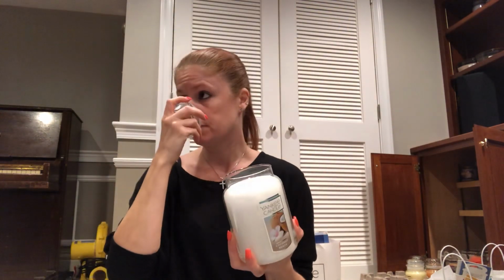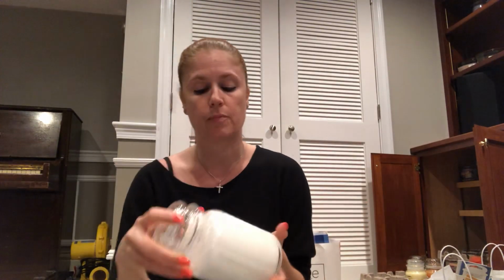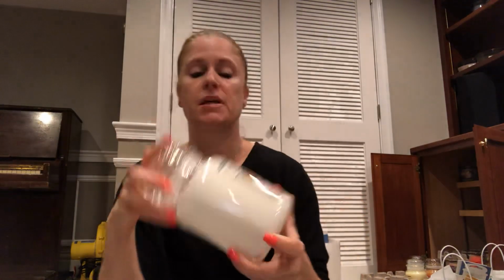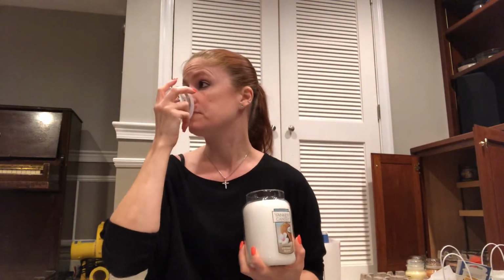Coconut Beach, very beachy, very coconutty. It does have a floral undertone. Unfortunately, like I said, I don't have the notes because it doesn't tell you the fragrance notes here, but as you can see, there's a flower in the jar and coconut. It definitely reminds me of the beach and coconut with a slight flowery undertone. It's very nice. It's very, very light.